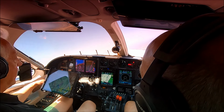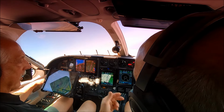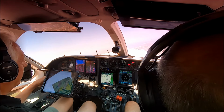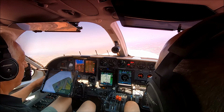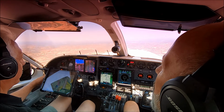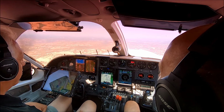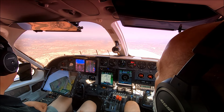Okay. What do you think we are? 12 out? What's Siskiyou, Robert? 12? 10? Yeah. I'm Trapper Golden Eagle 513 Sierra Juliet, 10 to the west on the approach for runway 7. We'll break off and land 25, Auburn. Okay, so now we're at a good speed.